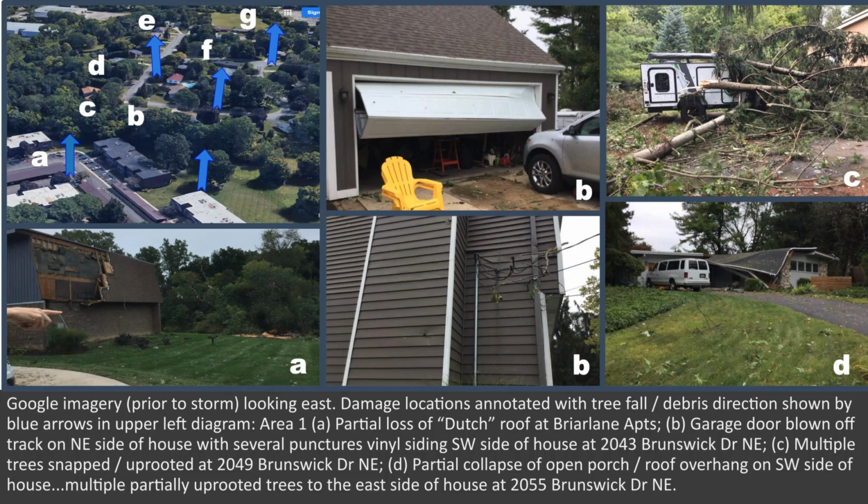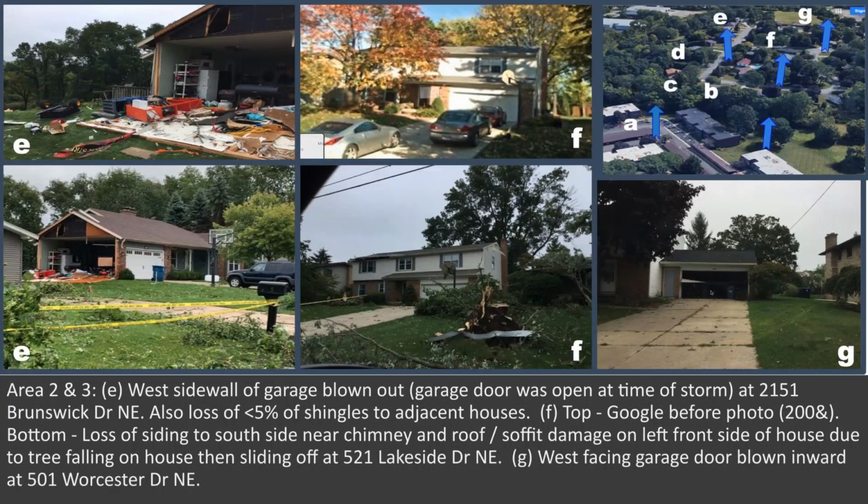And then D is a big roof, a big overhang porch, and the wind got up there, and we did have some uplift of the roof, and then the carport collapsed. There was like a carport thing next to a garage, and that collapsed. Now a little further down the road, in the corner of the neighborhood, so that's E. Now I'm going to picture this up in the upper right-hand corner. E, we had wind. Now this garage door was open.